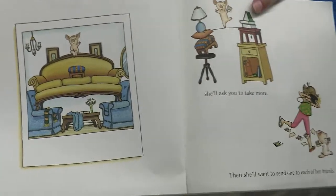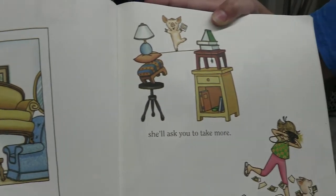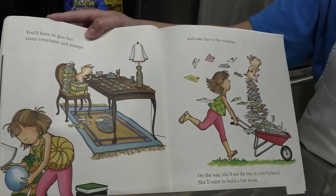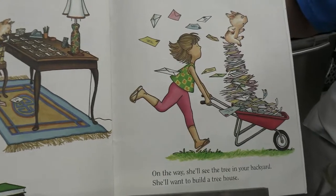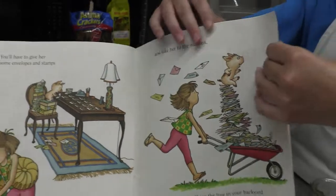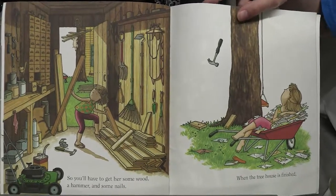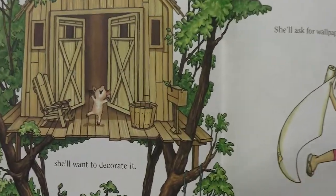When she sees the pictures, she'll ask you to take more. Then she'll want to send one to each of her friends. You'll have to give her some envelopes and stamps, and take her to the mailbox. On the way, she'll see the tree in your backyard. She'll want to build a tree house. So you'll have to get her some wood, a hammer, and some nails. When the tree house is finished, she'll want to decorate it. She'll ask for wallpaper and glue.